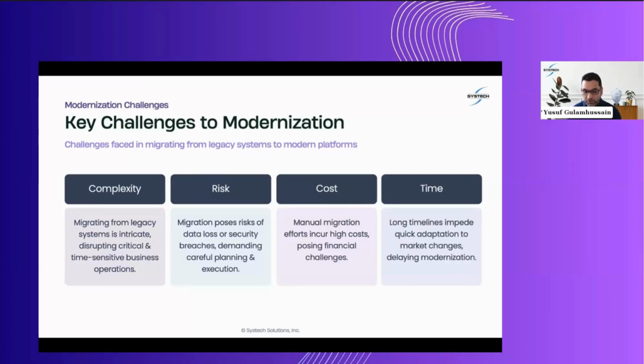And we'll talk about the way to do it in a better way. Now, this leads to two pertinent questions. Yes, there are challenges with modernization, but not modernizing is not an option, right? So question number one is, how do we mitigate these challenges? And question number two, what would be an ideal data platform to consider, right?